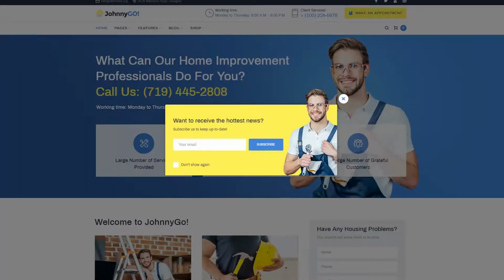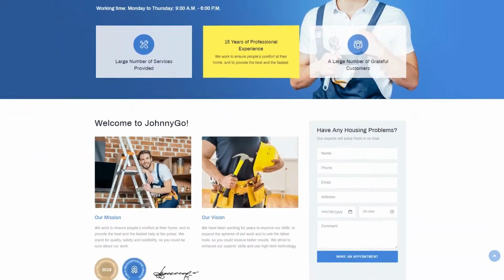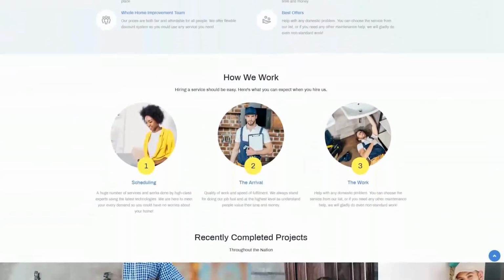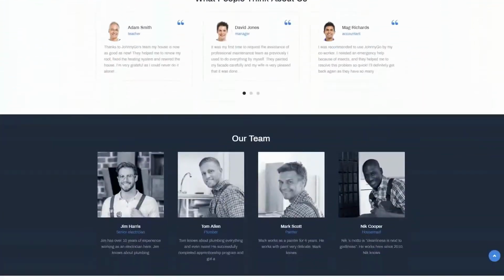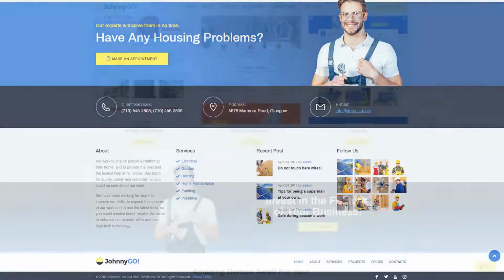JohnnyGo. Meet JohnnyGo, a well-documented and SEO-friendly WordPress theme with multiple skins for all kinds of home service websites. JohnnyGo is devised for handyman, plumber, and repair services. Robust plugins provide excellent functionality. The theme has WooCommerce plugin on board and is fully stuffed with cherry projects, services, team members, and testimonials plugins. So it is granted that you'll be able to reach your target audience.